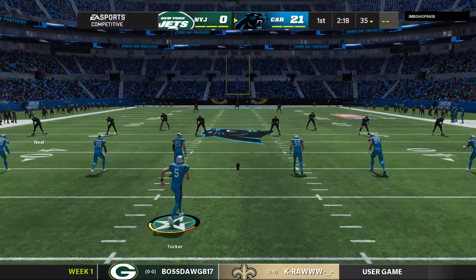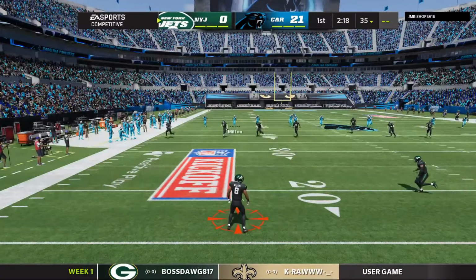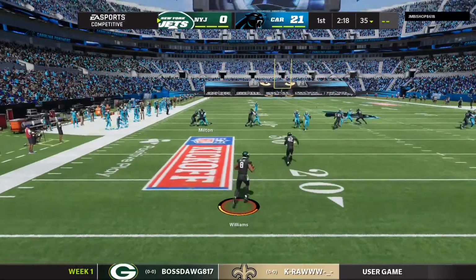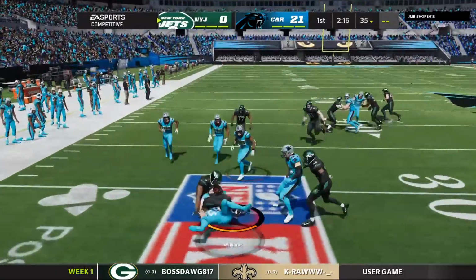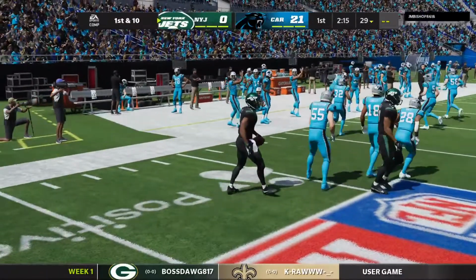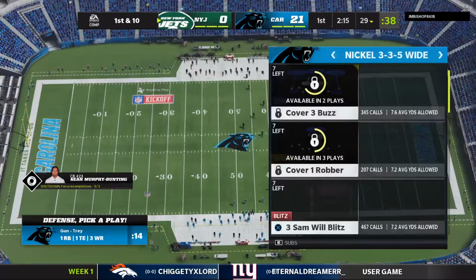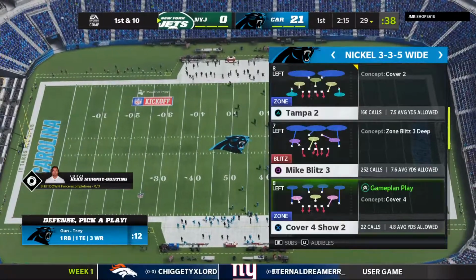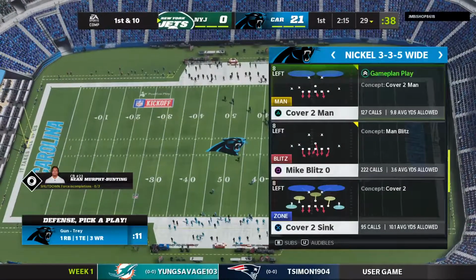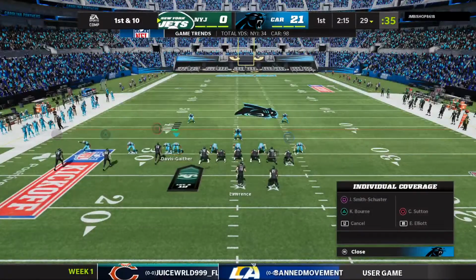So how about this for a start? 21-0 here in the first as they kick this one away. Williams now on the return. And a good return as he'll be stopped just shy of the 30-yard line. Jets offense coming up now to start their next drive.